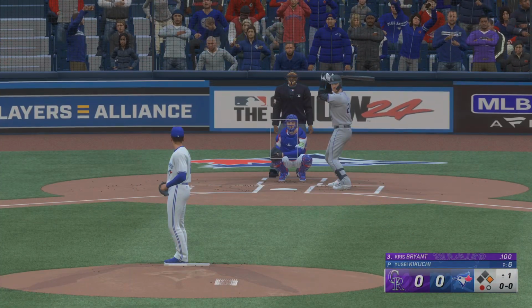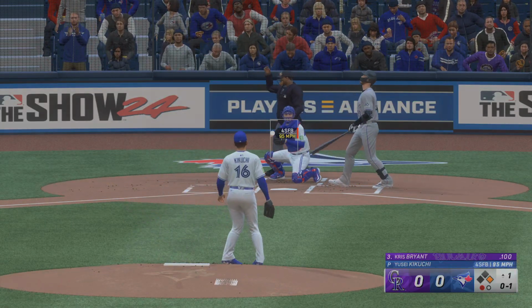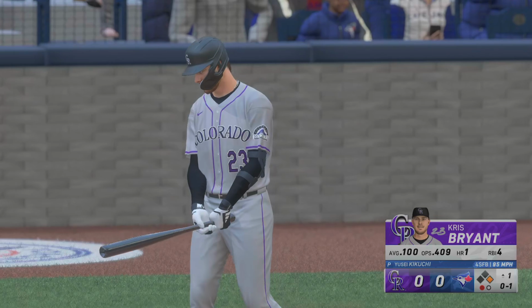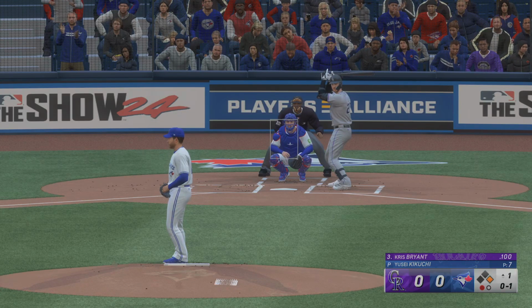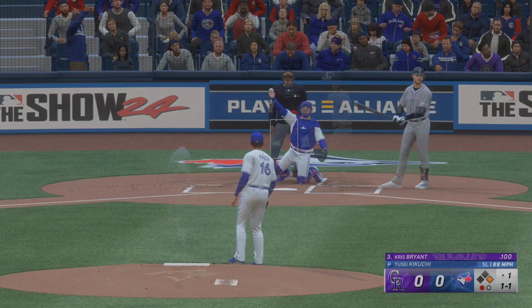Here's Chris Bryant now. Bryant goes 6 feet 5 inches, 230 pounds, a former first-round pick back in 2013. Man at first, one away. That one missed. 1 ball, 1 strike.